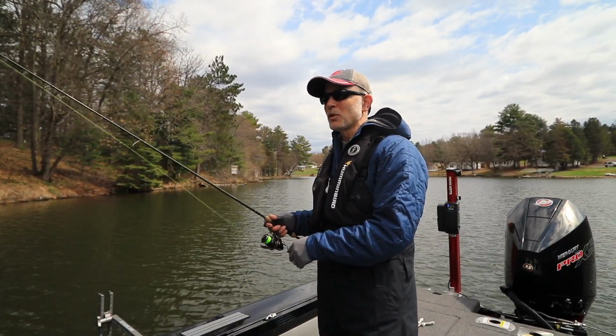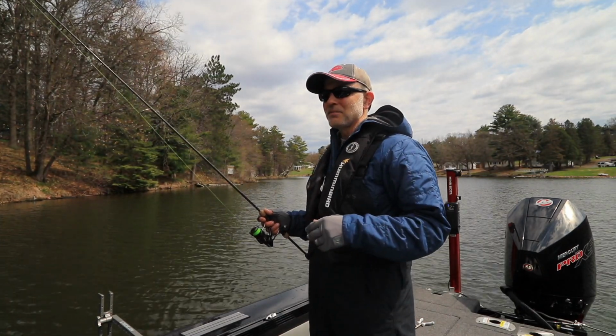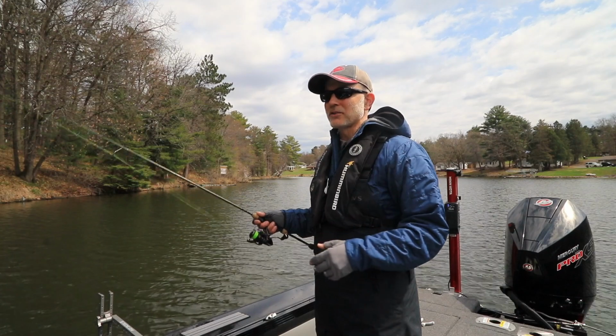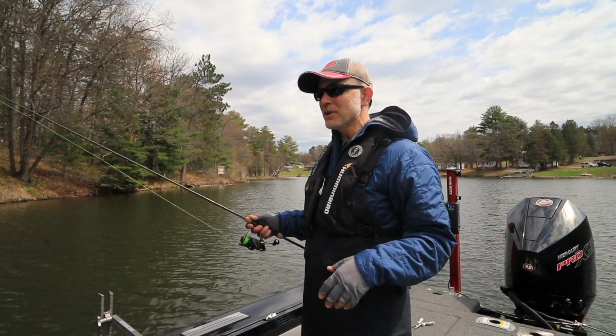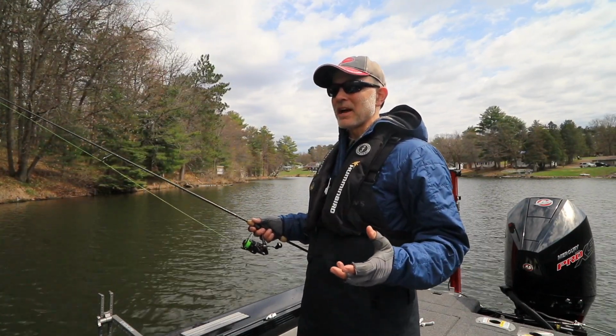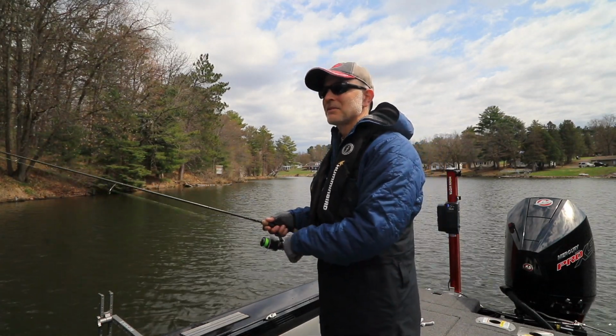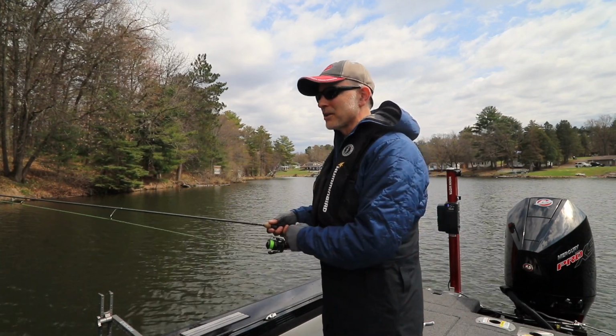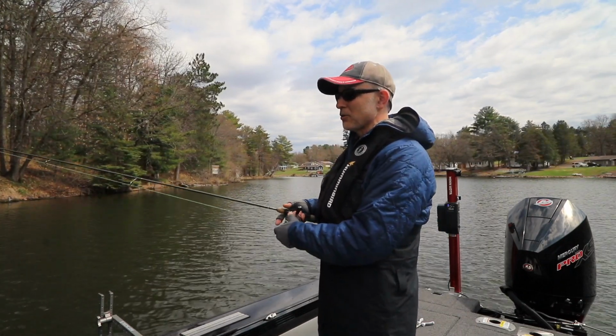Finally, in this one bay, I found the warmest water that I've encountered all day. When I started, I had lots of water temperatures at 51 or 52. I came back in here and now it's 55. Okay, well that's part one of the equation, right? Is find that warm water in those shallow bays.